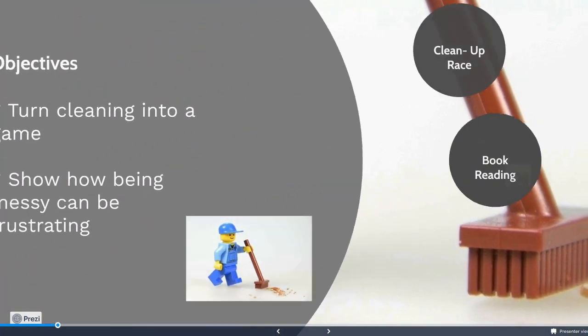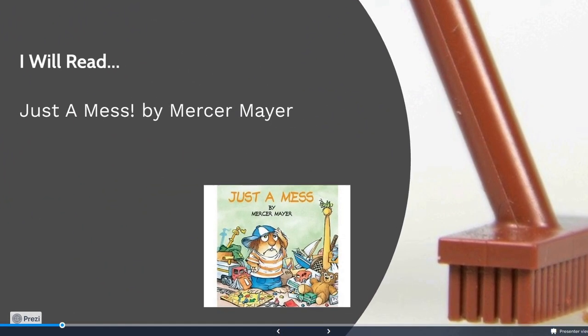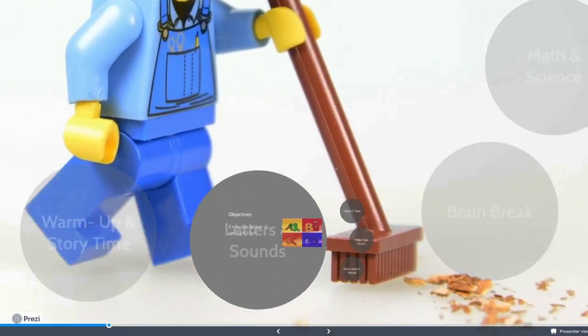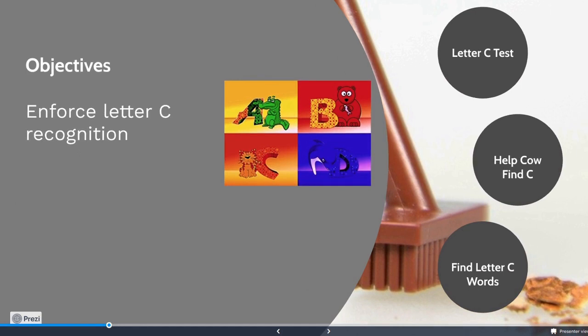After our game, we're going to have story time. I will read the story Just a Mess by Mercer Mayer. This little guy in the story cannot find his baseball mitt because his room is so messy. Let's see what happens in the story. After that, we'll go right into letters and sounds.